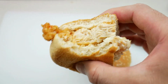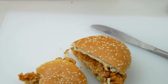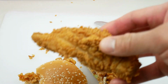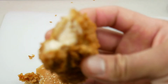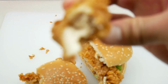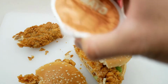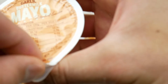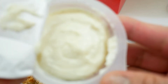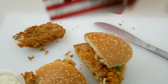Very nice burger. Alright, so I'm gonna try out the chicken mini fillet. There you go. No bones, boneless. Very nice indeed. Can't just have the chicken without the garlic mayo. Look at that. That looks nice. Okay, let's try a bit of chicken popcorn.